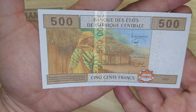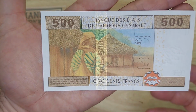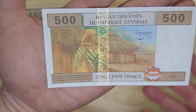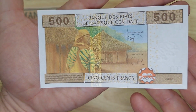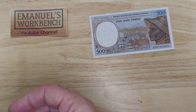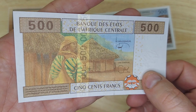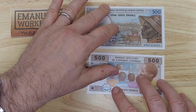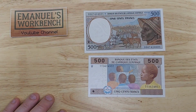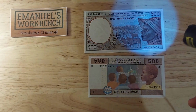And on the back, we have a woman in traditional dress and in some huts with a reflective strip with the denomination on here. Very cool. The watermark is of 3 antelope. Very, very cool. Let's see how these react under UV light.